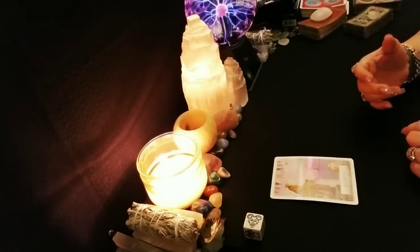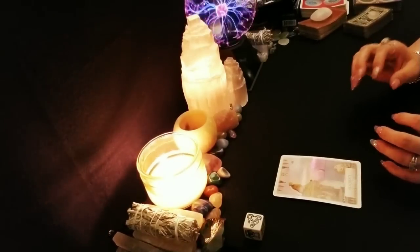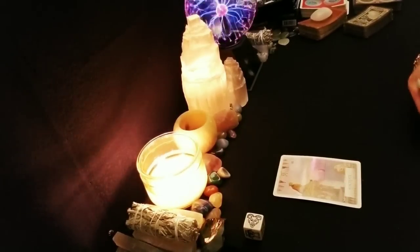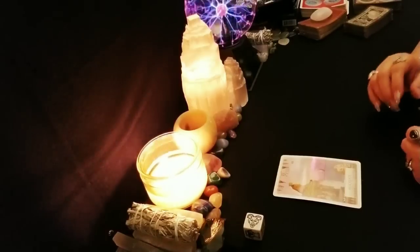I can't remember. Oh, that's awful. But what I did see was the 9 of Pentacles and everything. I just really feel like you're going to end up being on top of the situation. And with that 6 of Wands, you're going to be on top of the situation.